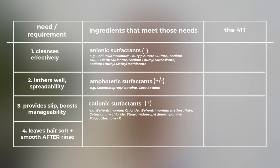So common cationic surfactants that you'll find in your shampoos and conditioners include behentrimonium chloride, behentrimonium methosulfate, cetrimonium chloride, stearamidopropyl dimethylamine, and finally a wide range of polyquaterniums. So polyquaternium 7, 10, 15, you get the gist.